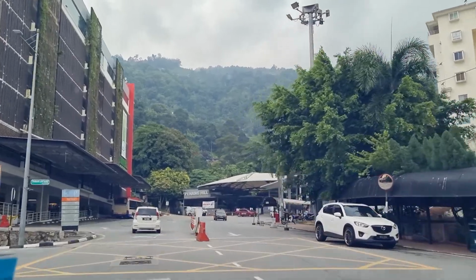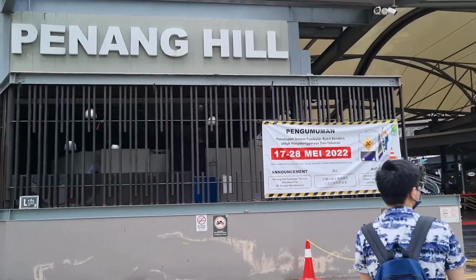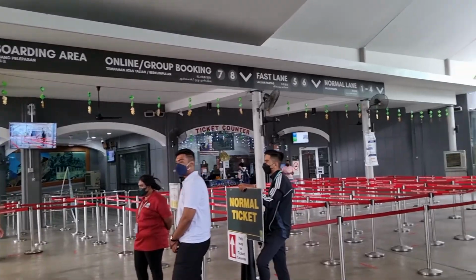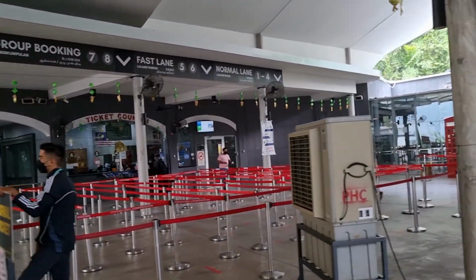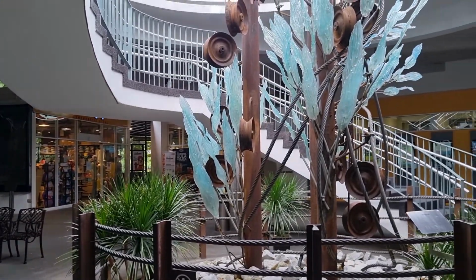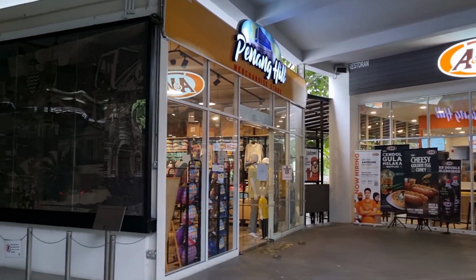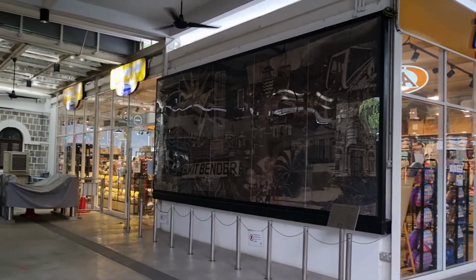We are on our way to Penang Hill. This is the place where you buy your ticket, and it looks like not a lot of people here today. There is also an A&W and a merchandise shop.